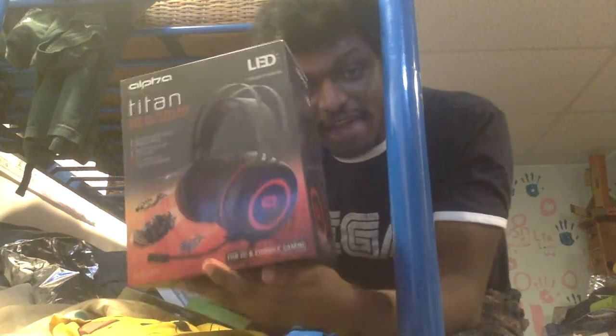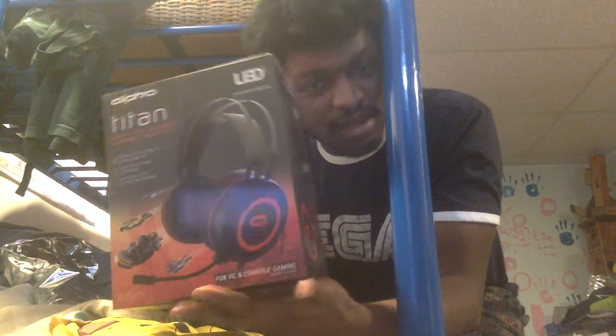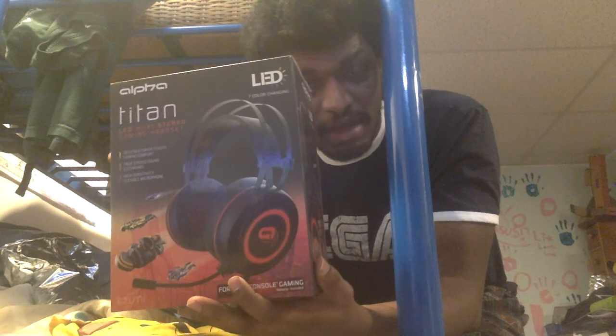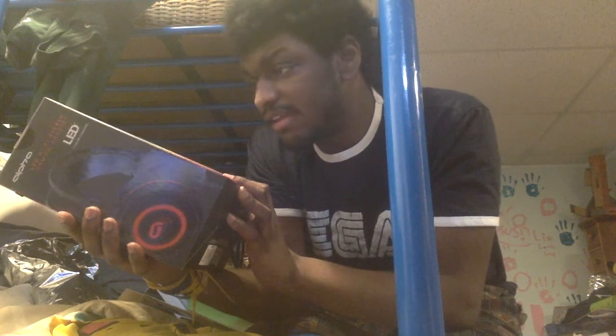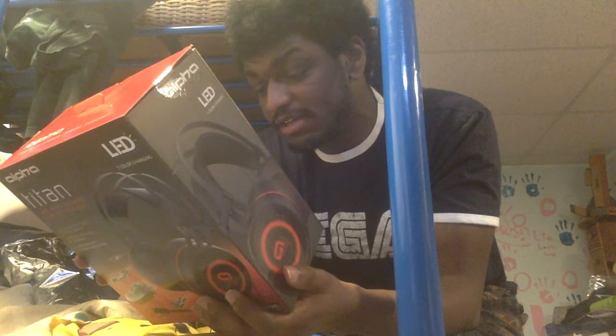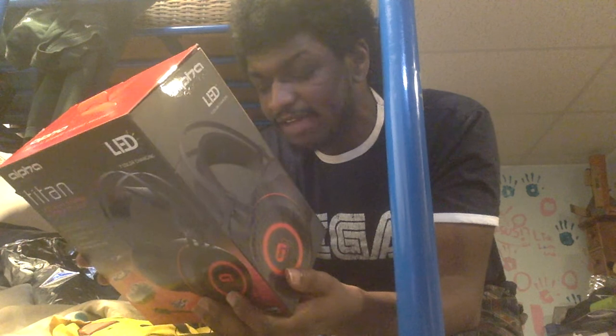Let's get the second box out of the backpack here. I also got a brand new headphone set. I actually own a couple, but this is my second headphone set now. So I got this Alpha Titan gaming headset, and it has 7 different changing ICs. And there's an adapter included for the PlayStation, the Xbox, and the Nintendo Switch. So I can definitely use this on those systems as well.